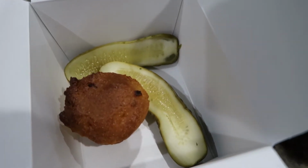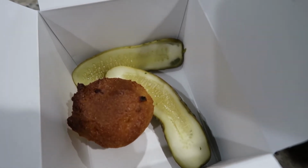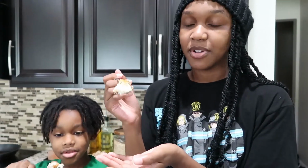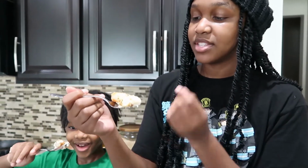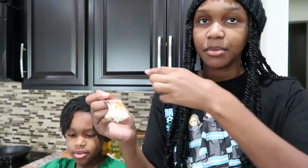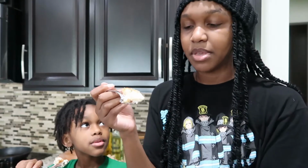So we have pickles, it has the slaw, and it has the cornbread. So this is the shrimp and grits from Polite Pig. As you can see, it was a pretty big piece of shrimp. I think it comes with 4 or 5, and they come on a stick on top of the grits. And it's just the same grits that you would get like with the meatball appetizer.